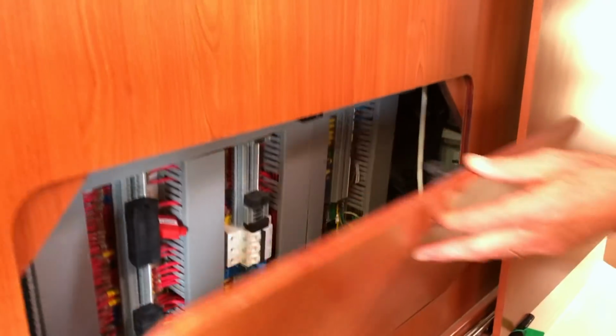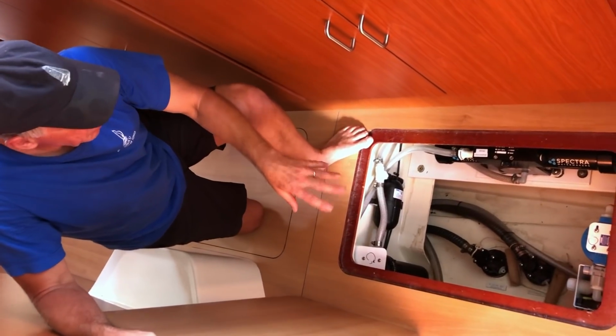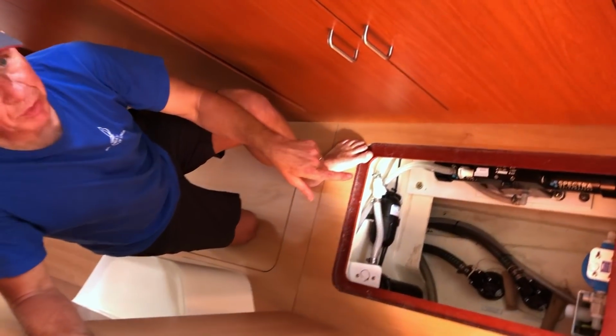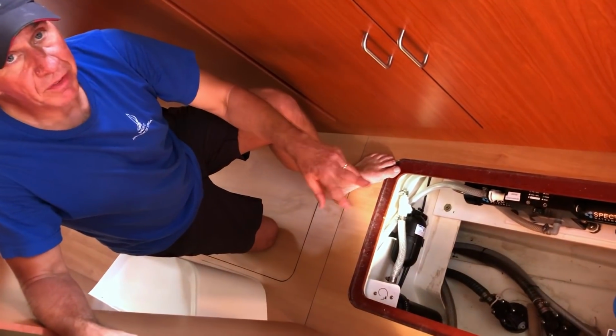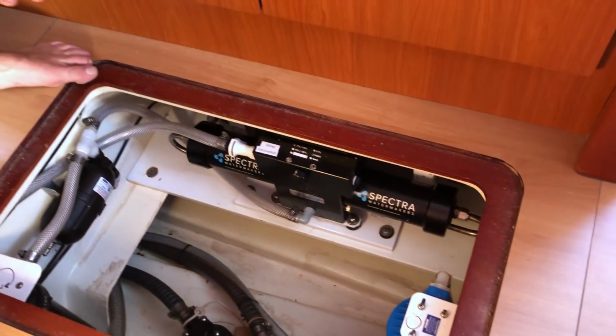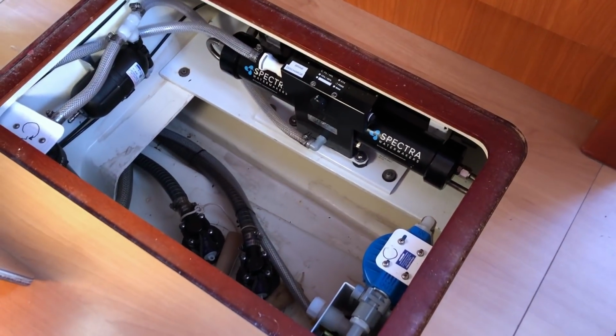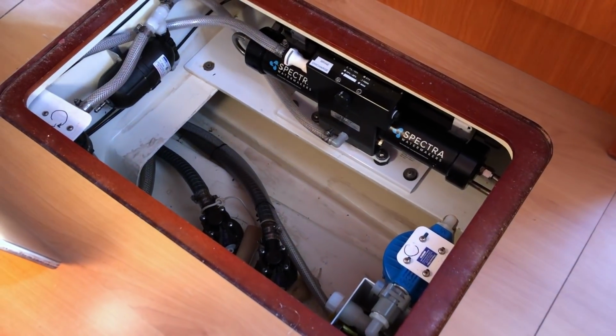So nice and easy access for that. Okay, so this is our bilge. We've installed our 12-volt water maker. We have 2 water makers on board. One is a 220-volt water maker, and this is the 12-volt. It's a Spectra. It's 2 years old. It runs like a clock. All the filters are easy access.